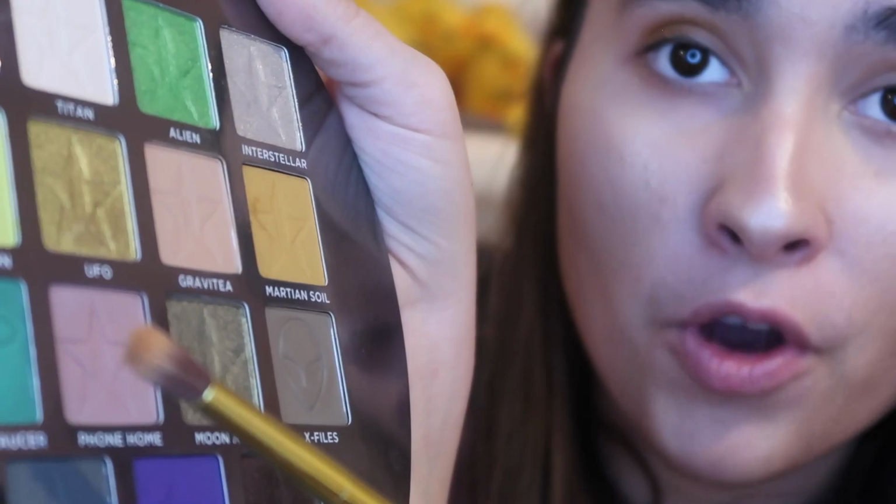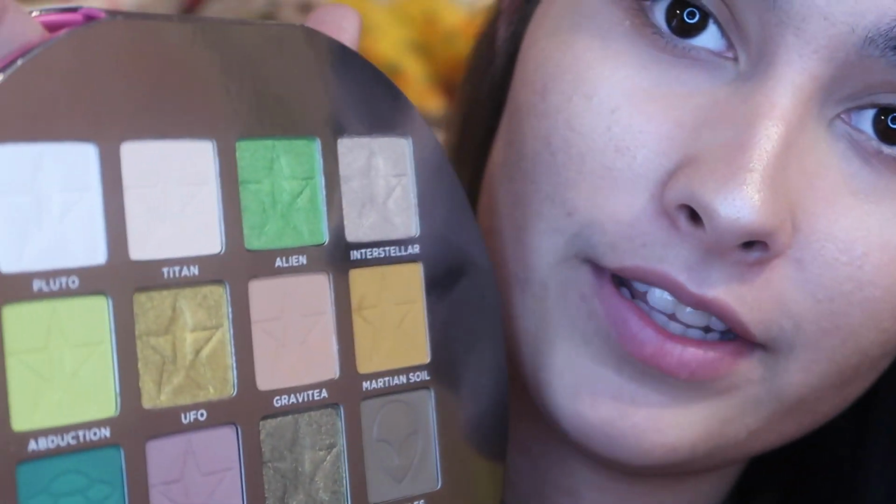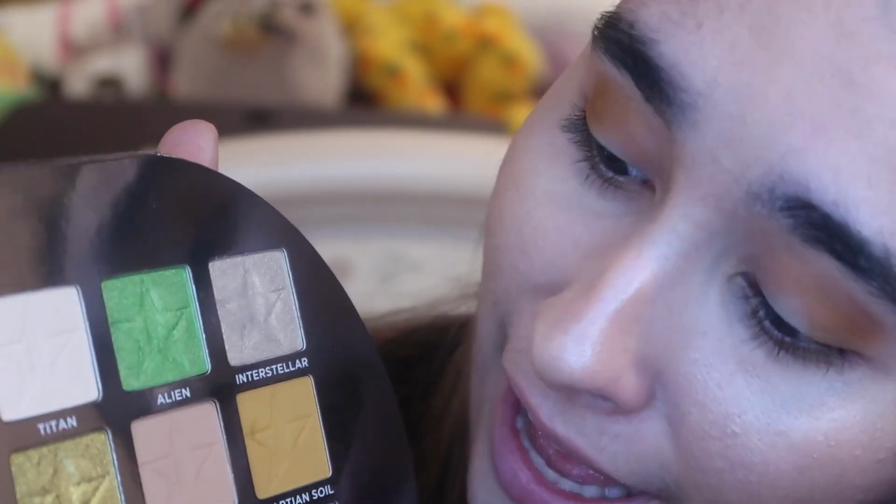Now, just so I can try some more colors, I'm going to take Phone Home just a little bit and darken up the outer crease just a tad. So I'm going to take UFO on a brush. I don't usually apply shimmers with the brush because I always find applying it with my hand works a ton better, but for the sake of this video, I'm going to be trying it out. Let's see if the glitter has any fallout. Yes, it has a ton. It started to run into Phone Home, which is the shade below it, and I'm just going to apply that on the lid.